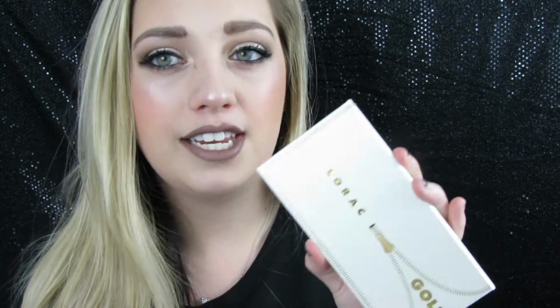So they're really pretty, and I really like this one. I actually thought about getting both because I think this cost $30 or so, but I did just get one because I do own a lot of eyeshadow.